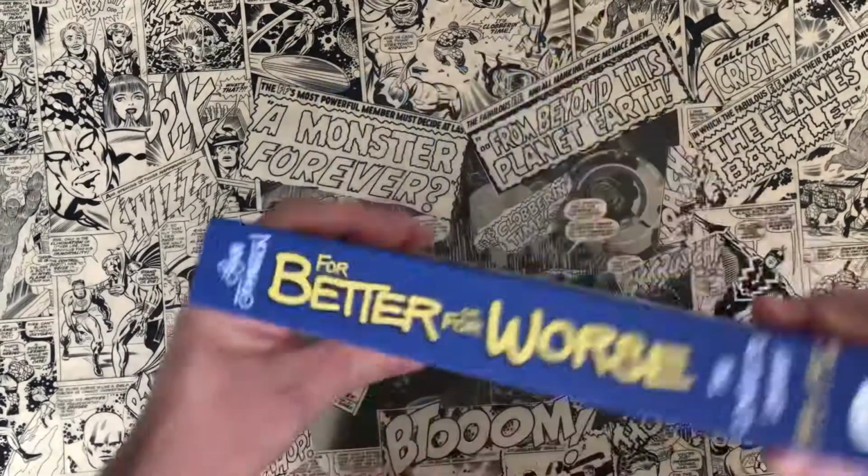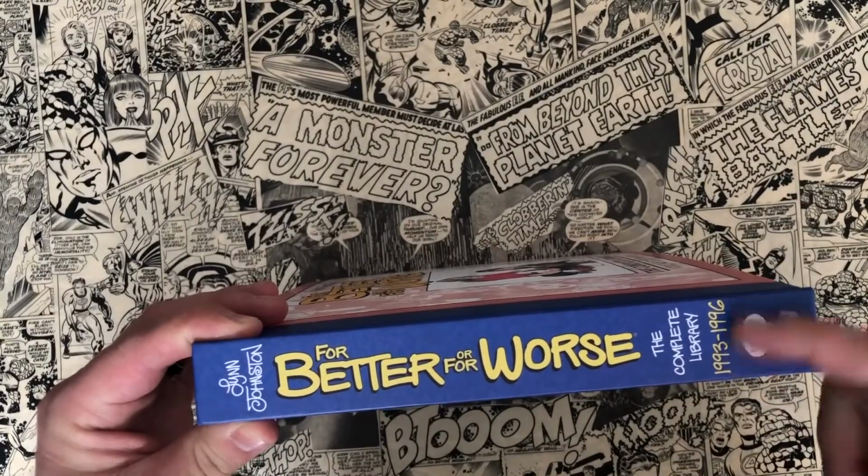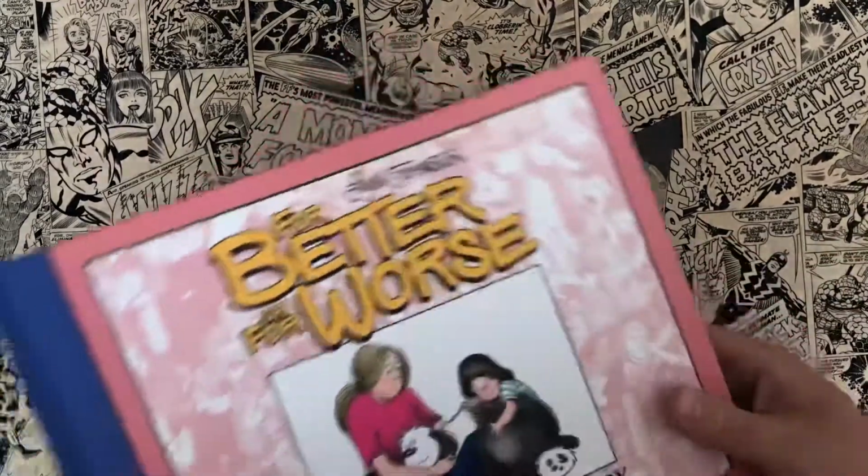And like I said, on your shelf it won't look silly because it doesn't say volume number on it, it just tells you the years. So if you only find one random volume to try it out, have at it.